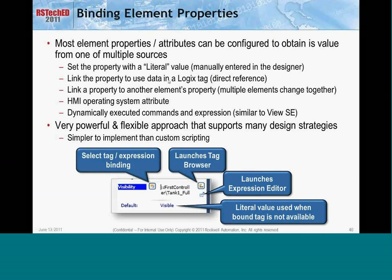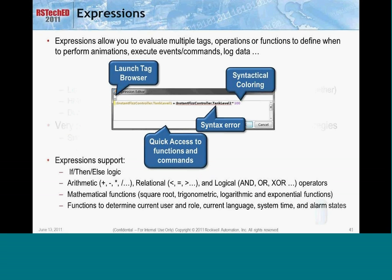And the data sources can be a tag in Logic. I could link to another element's property. I could link something, for example, to a system attribute on the operator interface, and this would be the equivalent of the app that finds that would exist in the View product today. Or I could embed a full expression that could include commands and the like that are going to be executed dynamically when the object is being refreshed on the screen. So you have a lot of flexibility and a lot of power. It really gives you the ability to fine-tune, customize and automate many of the processes for how the element is going to be presented at runtime, and in many cases can even provide a substitute for some of the scripting capabilities that are there today in some of the existing products.